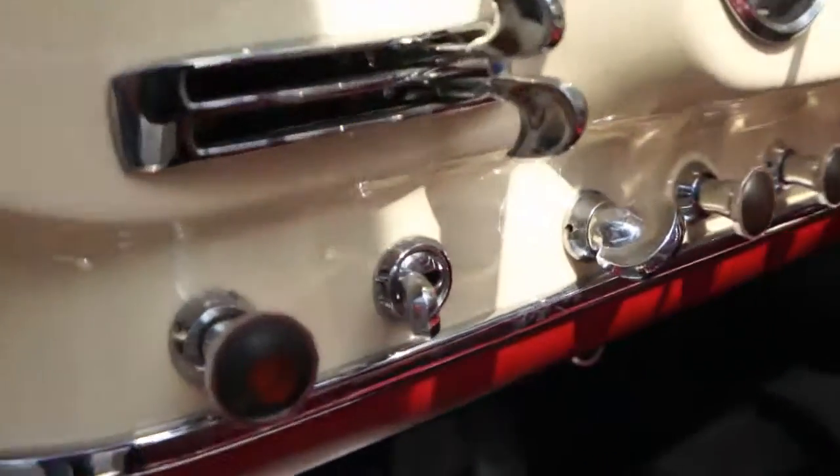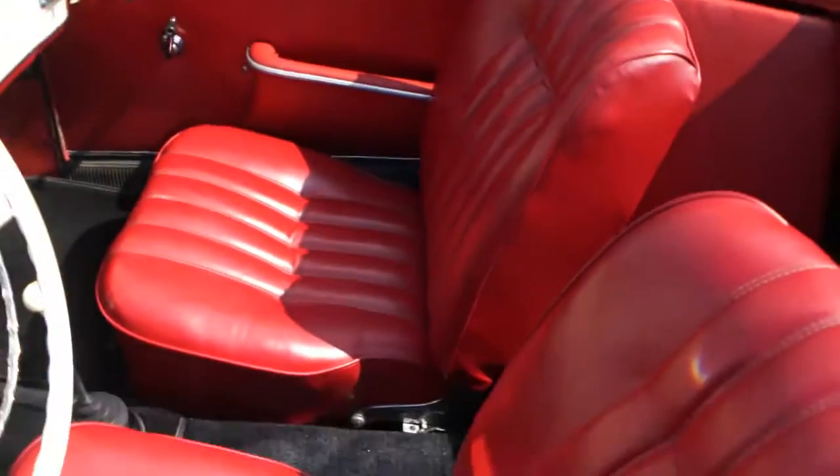It has a very distinctive Mercedes-Benz smell in it. All the older cars had that. Little jump seat in the back with a seatbelt. Pretty cool.